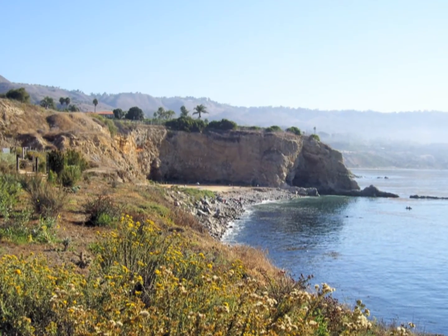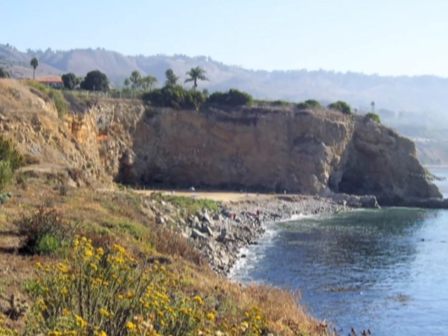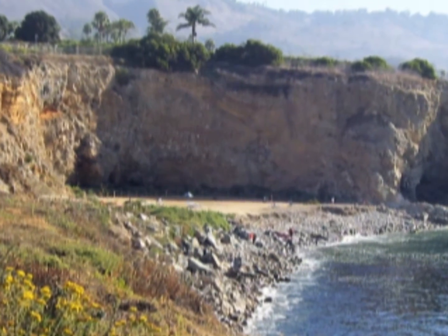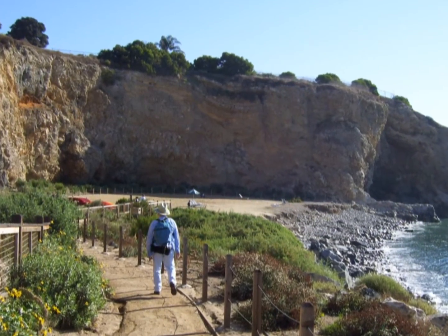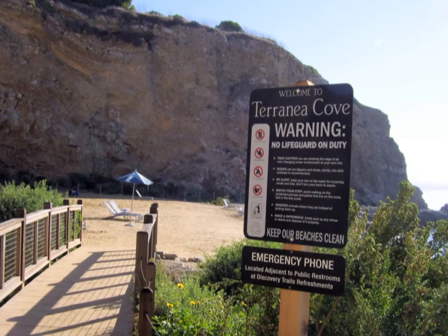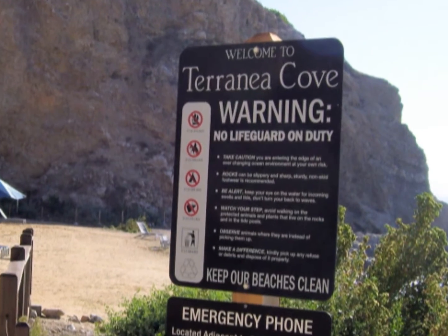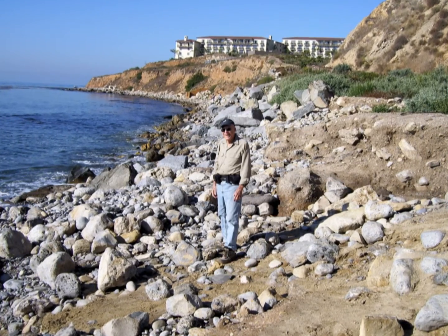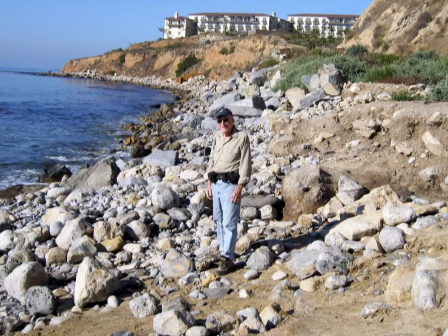And then we noticed a flat area notched out of the seaside cliffs that appeared to create a beach-like area. And so we wended our way down towards it. And found that it was in fact a beach area called Terranea Cove. Not, however, what you'd really call a sandy beach. Actually, it seemed to be connected with the seaside resort in the background there.